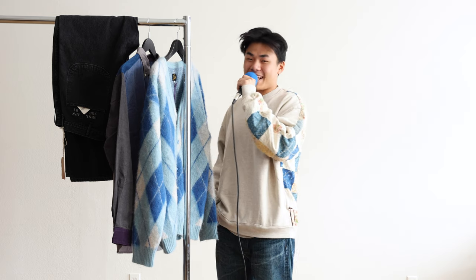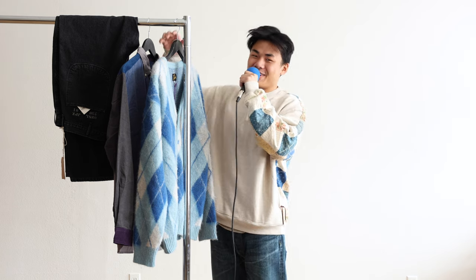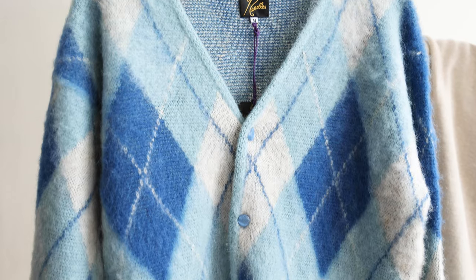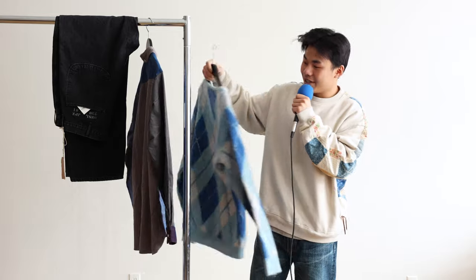What's up, guys? My name is Alec, and I'm here with Ian's fit for today. Ian is, as you guys might already know, very loud and colorful, so I tried to replicate that in the fit I chose for him. Today I went with the Needles Argyle Mohair cardigan, and it's got these cool little diamonds going on. It's pretty sweet looking.